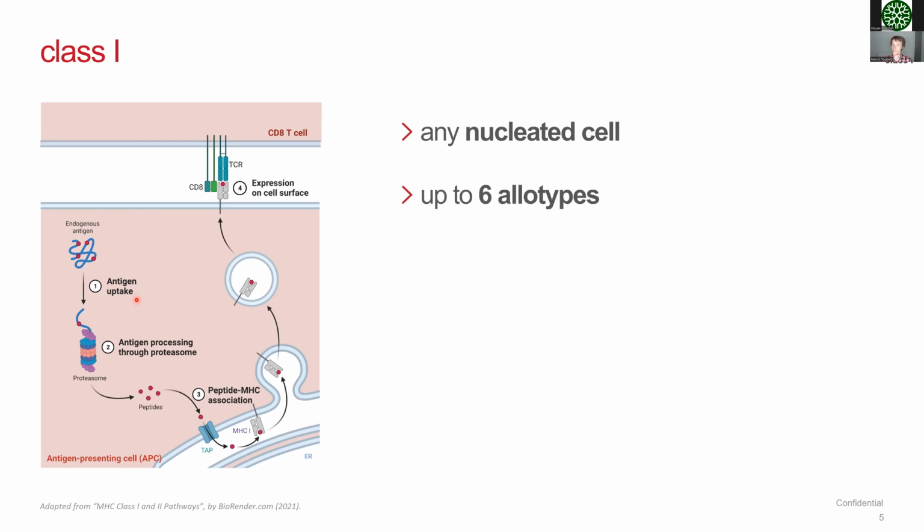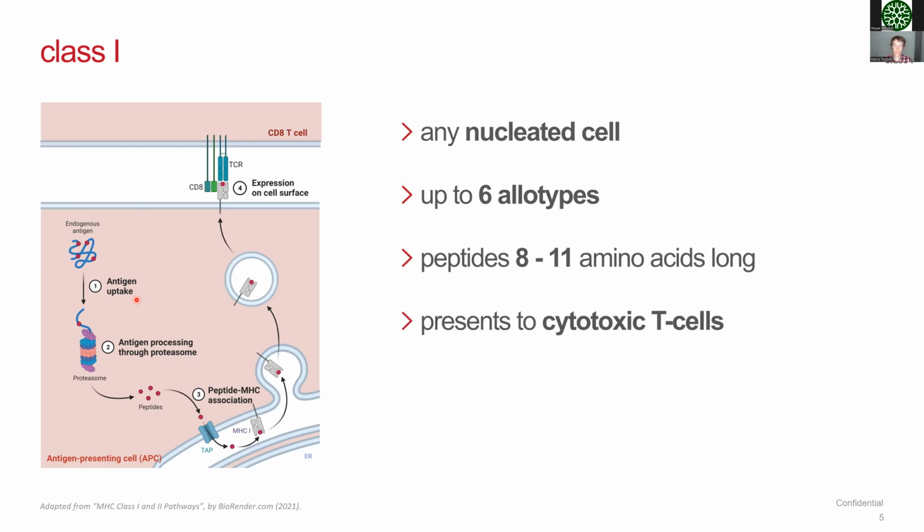Each cell can have up to 6 different allotypes presented, and they are present in high abundance. The peptides bound by HLA class 1 are between 8 and 11 amino acids in length and are very constricted because the binding cleft is very defined. And it presents these antigens to cytotoxic T cells, and if these cytotoxic T cells recognize this as a foreign antigen, it will elicit cell death. So it is a key player in cell-mediated response.